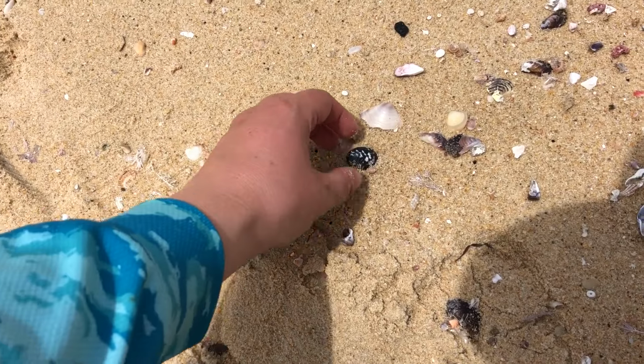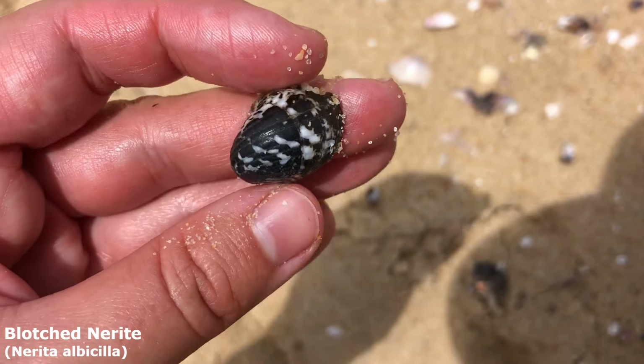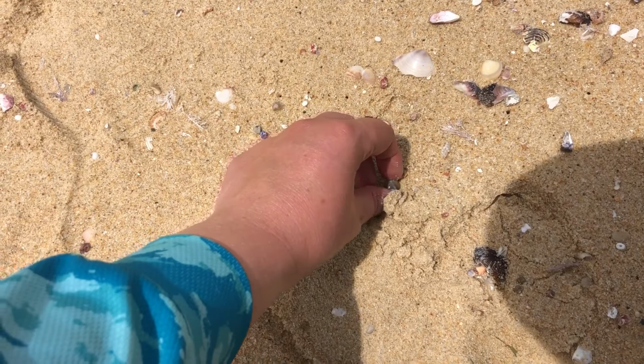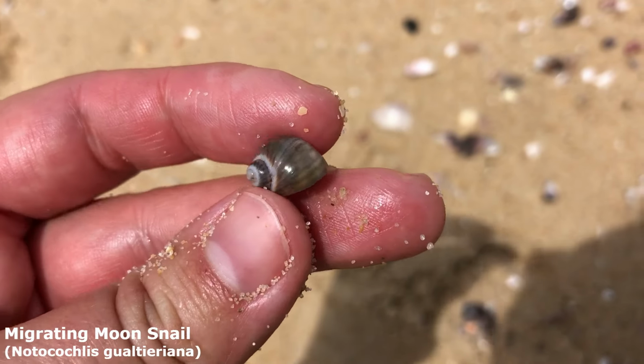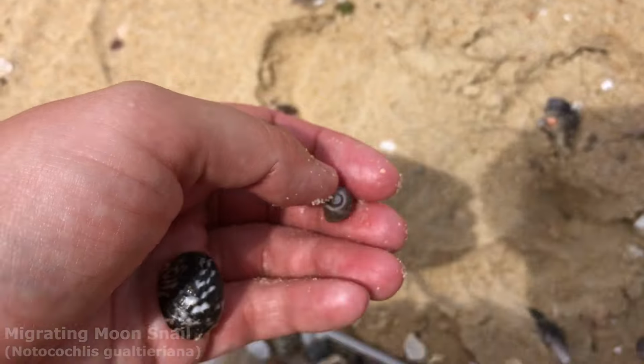Just when I was deciding whether or not I wanted to pick up another blotched Nerite, I think the answer is yes to that. We all know that. My eyes landed on this one. It was not what I actually stopped for. Here we go. It is another migrating moon snail, but this one has a very, very lovely intact opening on it. Better than the first one.